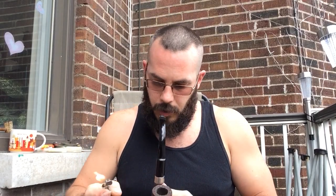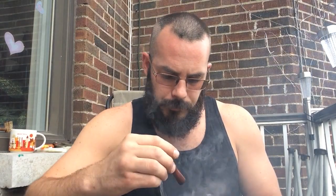And for the inaugural smoke, what other than Peterson's Old Dublin? Bear with me. This is not an easy pipe to smoke half or a third of a bowl, because the flame has a hard time getting all the way to the bottom. You kind of have to go with a fully packed bowl, but I'll get it. That is satisfying.